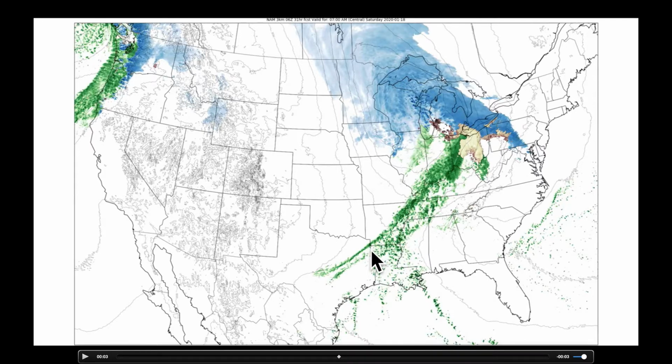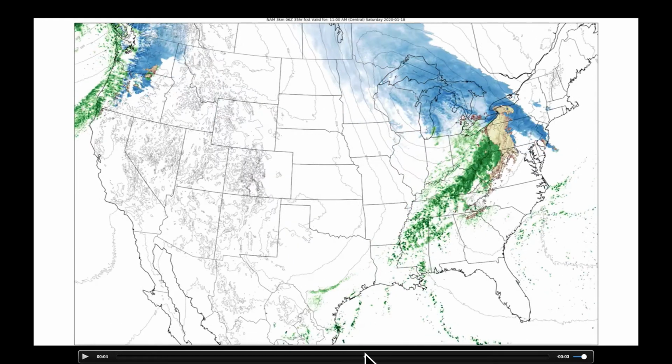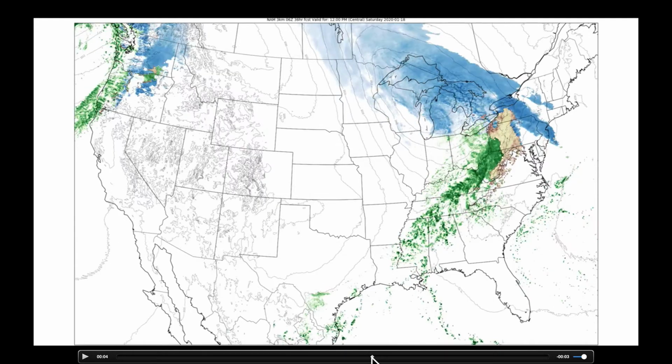And thankfully, the amounts, which you're going to see in a few moments, are relatively light as it passes through parts of Tennessee, Kentucky, back into Mississippi and Alabama. Now, I say light relative to what we have been seeing, which has been an incredible amount of rainfall here, not only over the last week, but over the last few weeks, where some locations inside the area I'm circling here have seen in excess of 500% of normal rainfall.